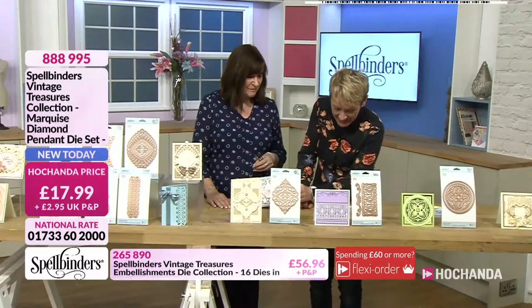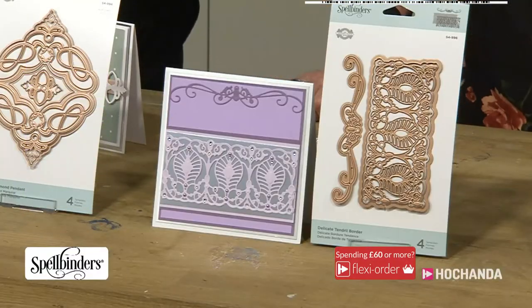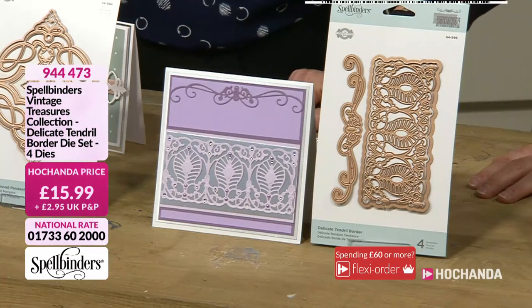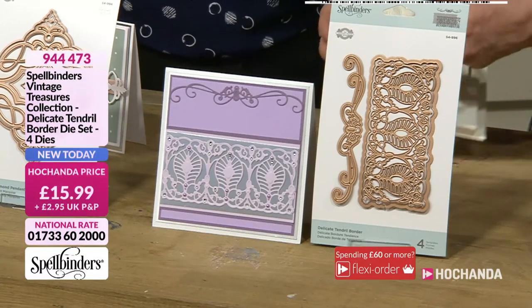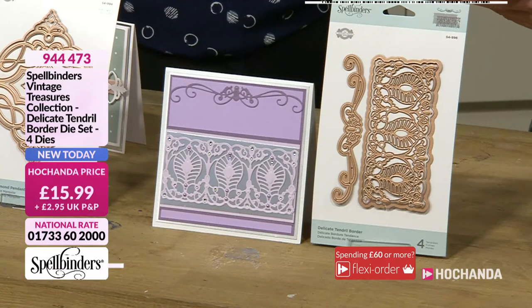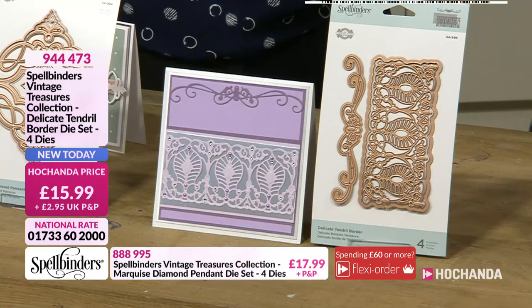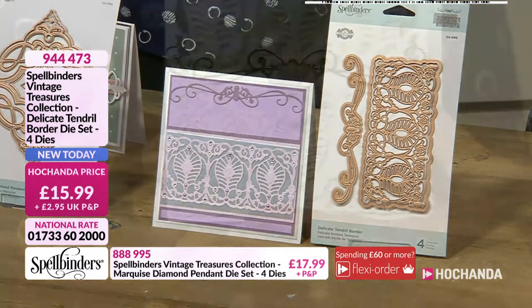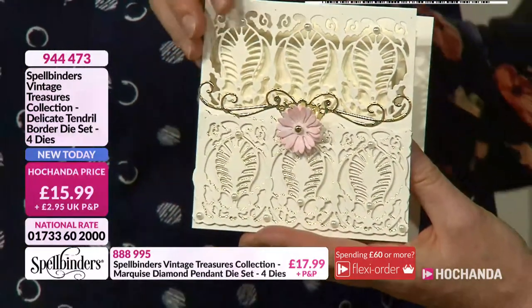Right, let's move on to the next die we've got. Oh, this is gorgeous as well. The detail is superb. I think she spends so much time, and she has an engineering background, so I think that comes across with how the finishing touches of these are perfect. Yes, I'd expect so, like an engineering design concept.